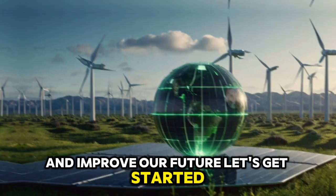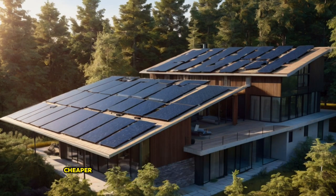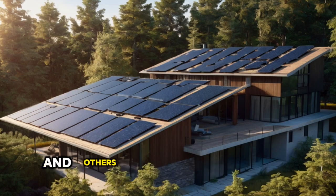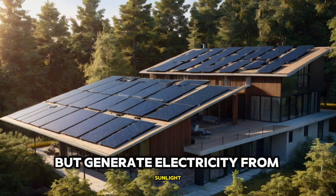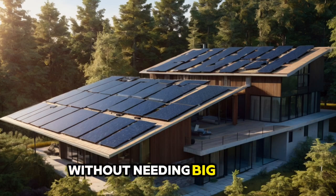Let's get started. First up, solar roof panels have become thinner, cheaper, and way more powerful. Companies like Tesla and others are now making solar shingles that look like regular roof tiles, but generate electricity from sunlight. These are helping homes run on clean energy without needing big panels.